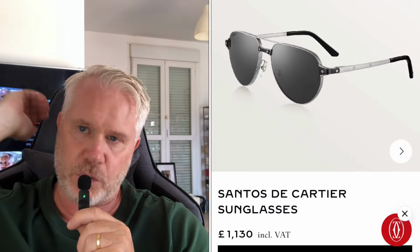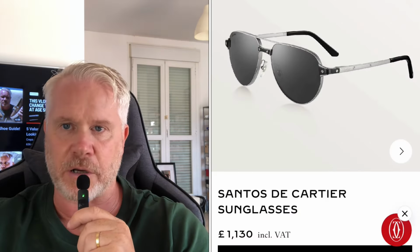Okay, the sixth item on my list are sunglasses. Every guy's going to need to own a pair of sunglasses. And again, we want to buy just one pair, really. Something that's going to be quality and that's going to last forever. Now, depending on your budget, obviously you can go up to £1,000 for a pair of Cartier sunglasses if you want. However, if you're starting at the lower end of the budget, obviously I think Ray-Ban would be the brand that has to be mentioned.